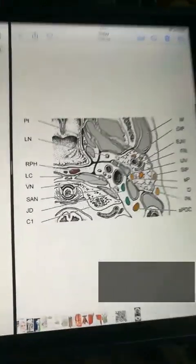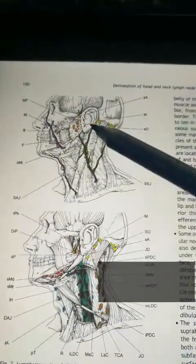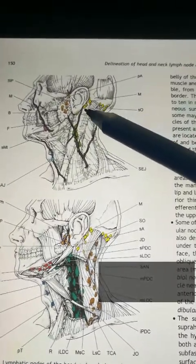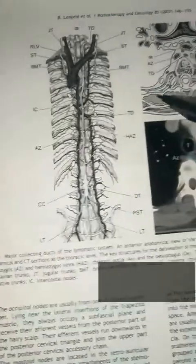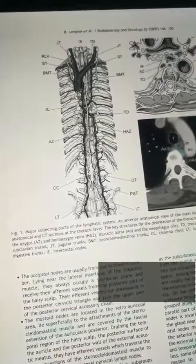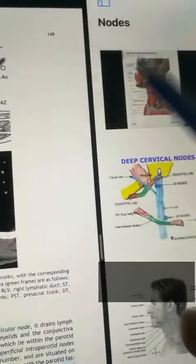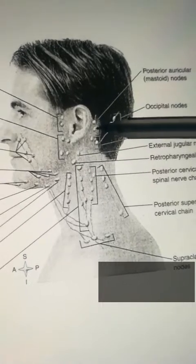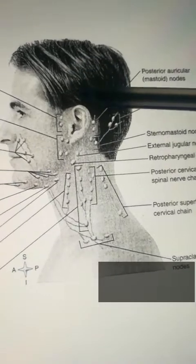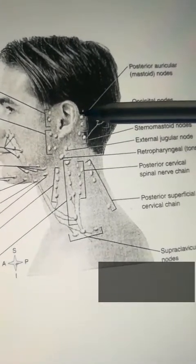Then the mastoid nodes. Here, these are the mastoid lymph nodes, very superficial, above the insertion of the sternocleidomastoid muscle in the retroauricular area, and they drain, let me show you here. Okay, they lie superficially to the sternocleidomastoid, and they drain the temporal region of the hairy scalp and the posterior surface of the auricle and the posterior wall of the external acoustic meatus.